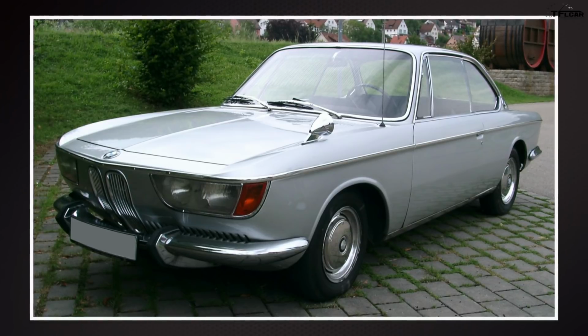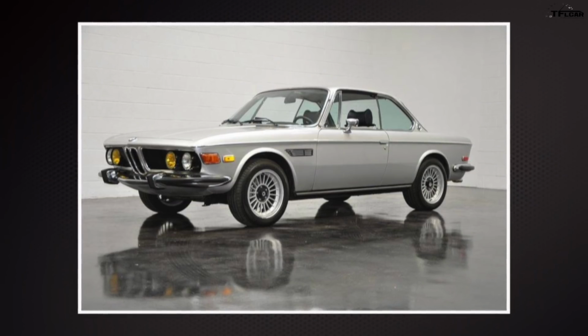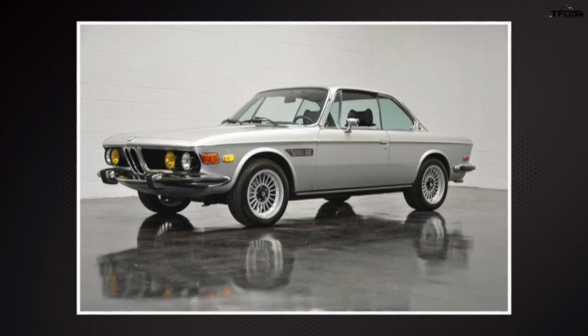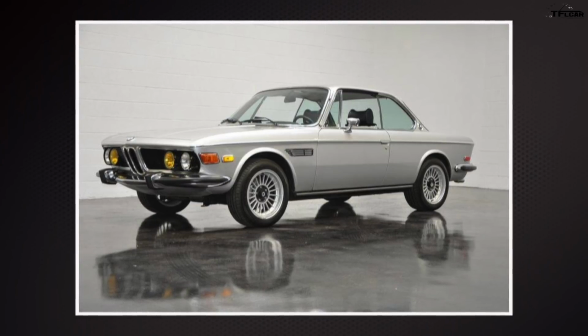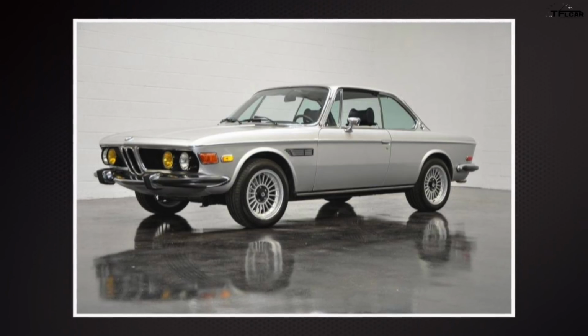But the 3.0 CSI, I stands for injection, that was built in the late 60s, early 70s, is extraordinary. If you look at the greenhouse of the car, how thin the pillars are, the way the front end is designed, the way it pulls in, the overall shape of it is everything in my mind that a modern sport sedan or sports coupe should be. So the earlier versions of that car, just dynamite.